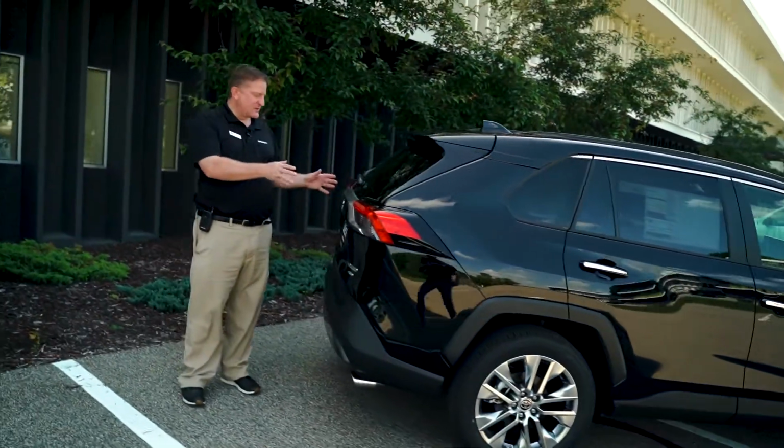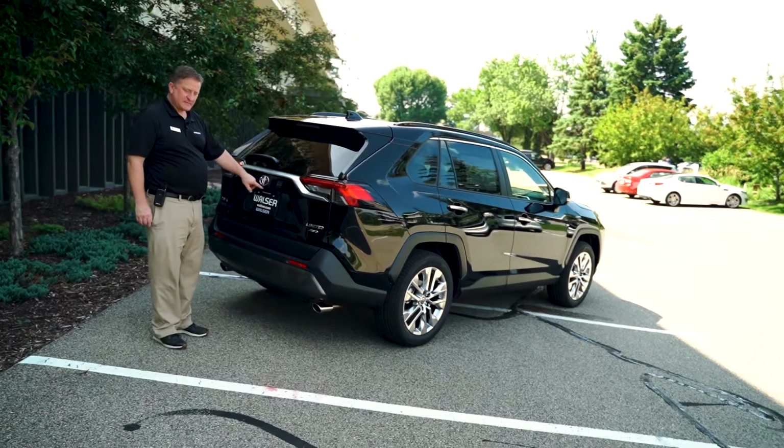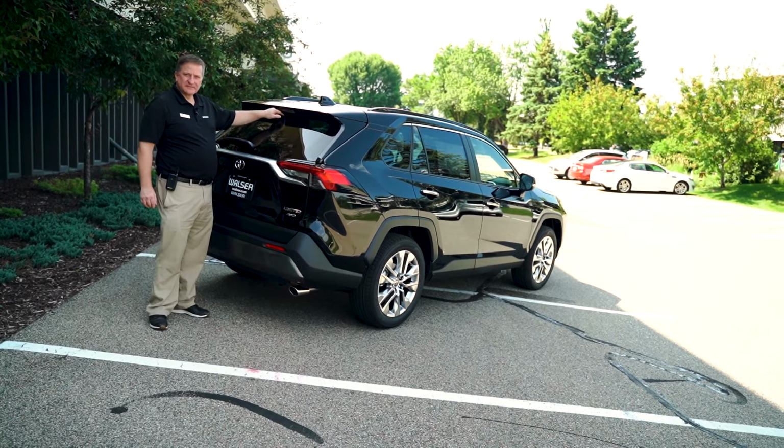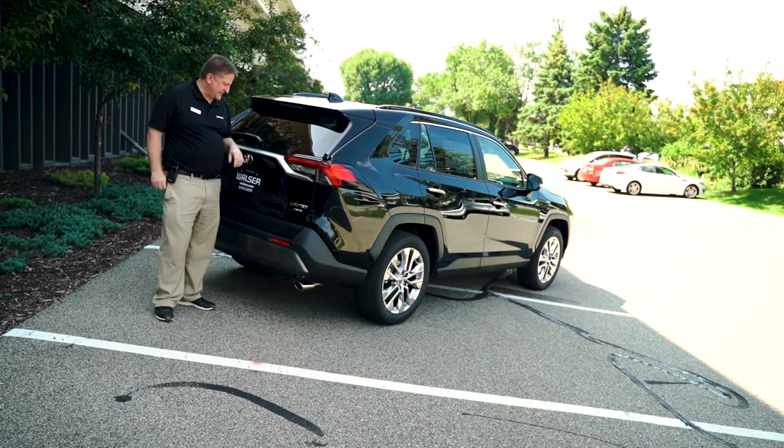The Limited is equipped with a power rear tailgate. Down here you're going to notice your backup camera, but this also has a second camera inside the glass right up here. This is for your digital rear view mirror, and I'll show you that when we go to the inside.